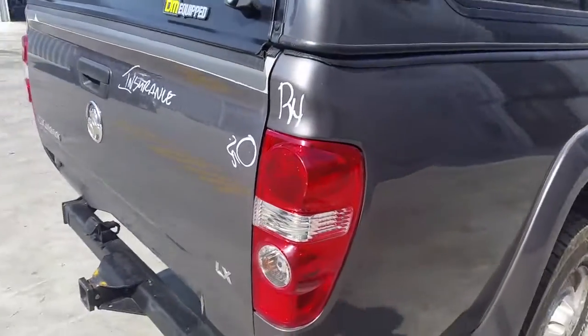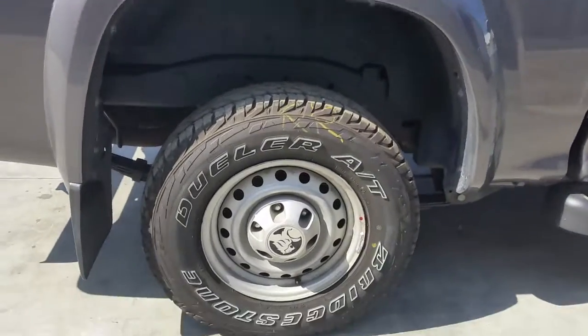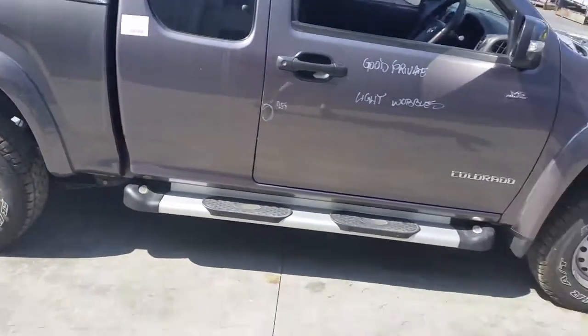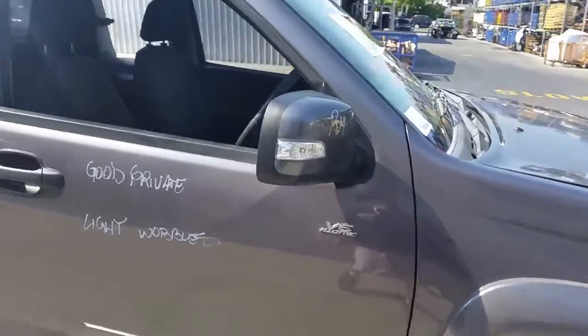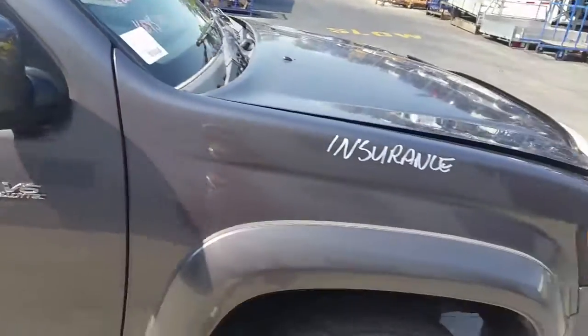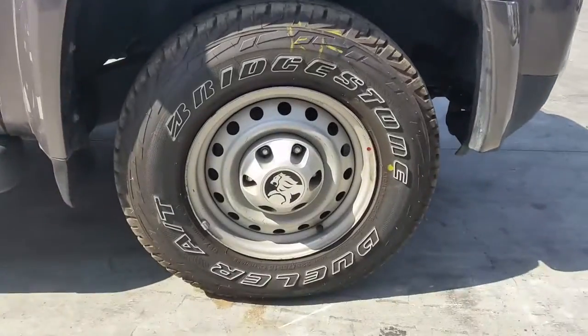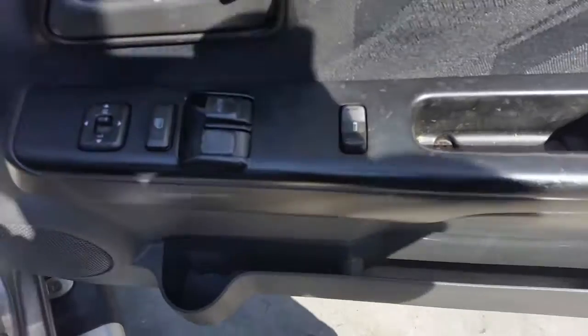Right hand tail light. Right rear 15-inch steel rim with a good tyre. Right front door has light wobbles and one small dent. Right power door mirror. Right guard appears to have no damage, flared type, and a right front 15-inch steel rim with a good tyre. We have the driver's side door trim, power window master switch.